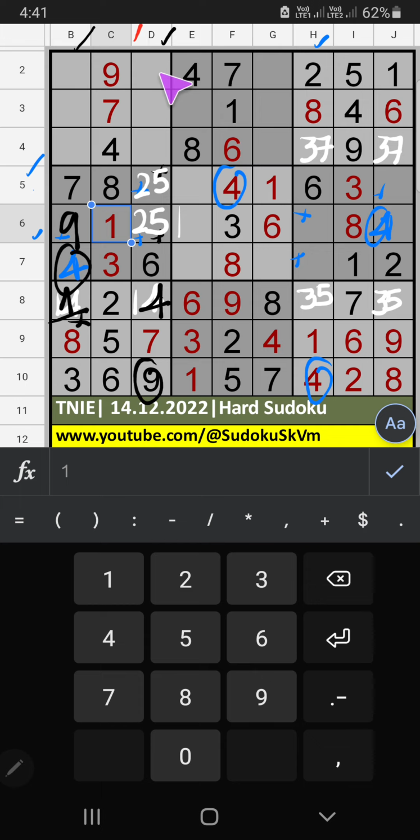Then column D, 3 numbers are remaining, 1, 3, 8. In the third row, we have 1 and 8. So 1 and 8 can't come in this cell. It will come in another 2 cells. In the second row, we have 1. So 1 can't come in this cell. 1 is confirmed here. Then 8 is here. Then column D, only 1 number is remaining, 3. 3 is confirmed here.